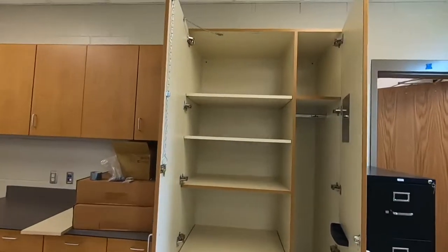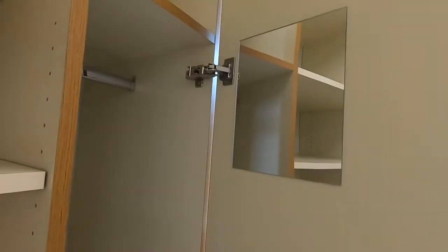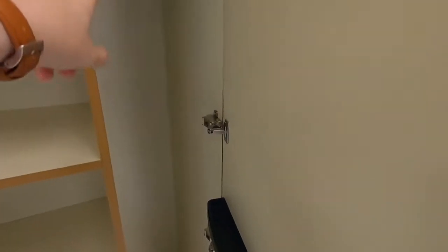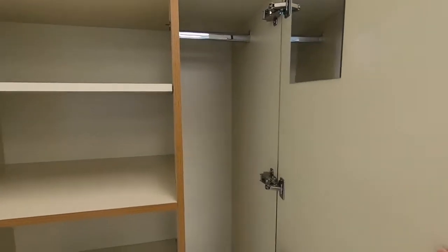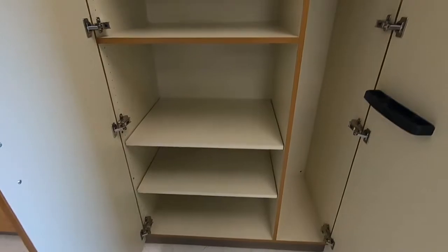Okay, so I do want to show you this nice storage space here. I have a little mirror thing, little curtain rod thing. So this is about to get filled up. Okay, I lied. I'm gonna put this lined paper in one of those top cabinets, so.